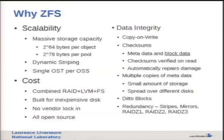Data integrity, this is another big deal for Sequoia, right? We had a talk earlier about T10 DIF. ZFS has built-in data integrity. That was kind of one of the core principles of the file system. That's almost paramount. Almost everything is built around data integrity in ZFS at the expense of other things.